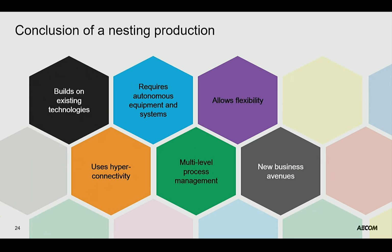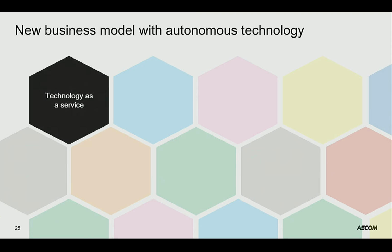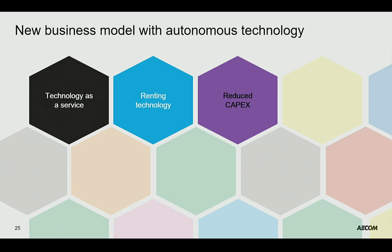Yes. With this system, we will also have some new business models to come. Using this autonomous technology combined with the technology we have today, I offer you technology as a service in the future. You can rent the technology from me. You don't have to install a conveyor line, use a lot of capex. You can rent it from me. Reduce your capex. I will rent it to you. I will do the maintenance of your equipment. You don't have to care about that. I will make sure that your factory is running.